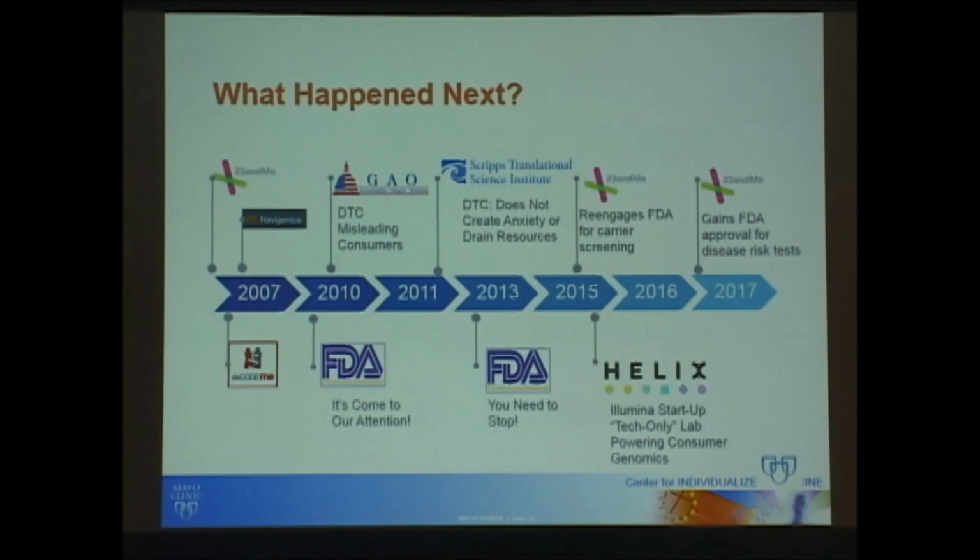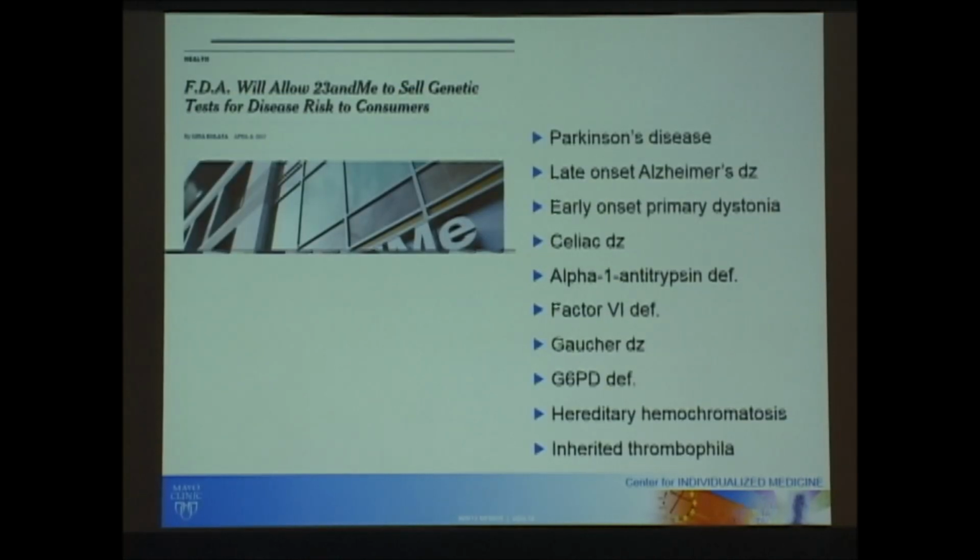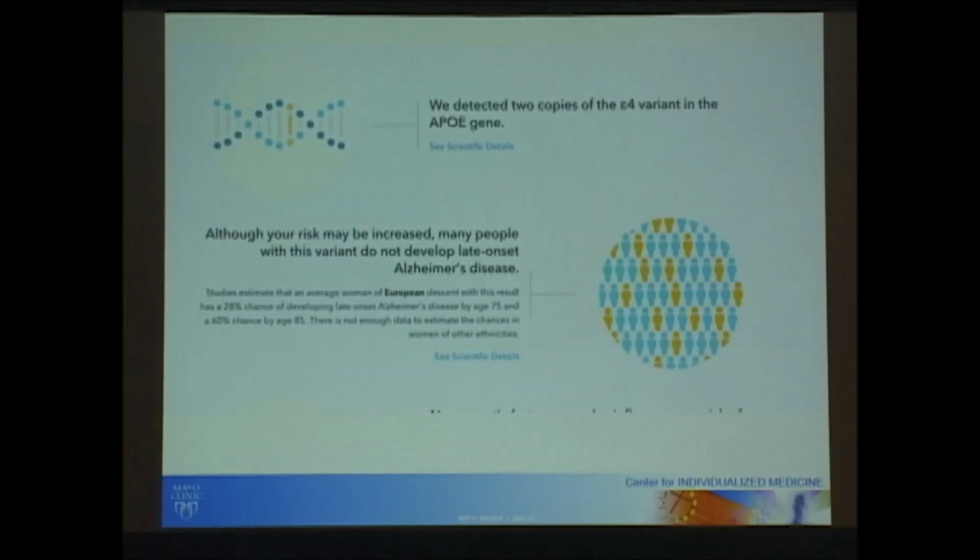And then in 2017, just a couple of months ago, 23andMe gained approval for disease risk tests. So there are 10 different tests for your own risk of a genetic condition, including Parkinson's disease, late onset Alzheimer's disease, and primary dystonia. So this is an example. There are sample reports online of what the reports will look like when you get your results back. This is an example of someone who has 2 copies of the E4 variant in the ApoE gene, which is associated with late onset Alzheimer's. They do cover many bases that the FDA requires, including saying you may be at increased risk, but lots of people who have this variant don't get Alzheimer's, and talking about the fact that this is really only valid for people with European ancestry.